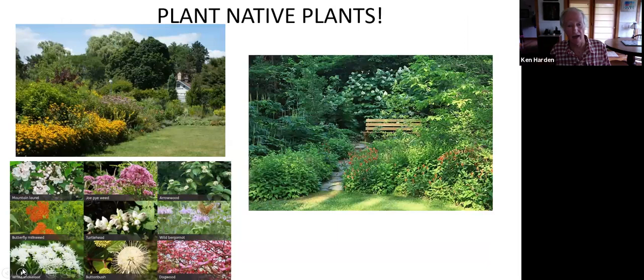So the idea is to plant native plants. If you have an opportunity to plant something in your yard, choose a native plant over some imported plant. And there's a Native Plant Society, I know. If you go to the Audubon Society website, or the Audubon Society of North Carolina or Virginia, they have good advice on what sort of plants to plant. And I think there's some shown there on the left.